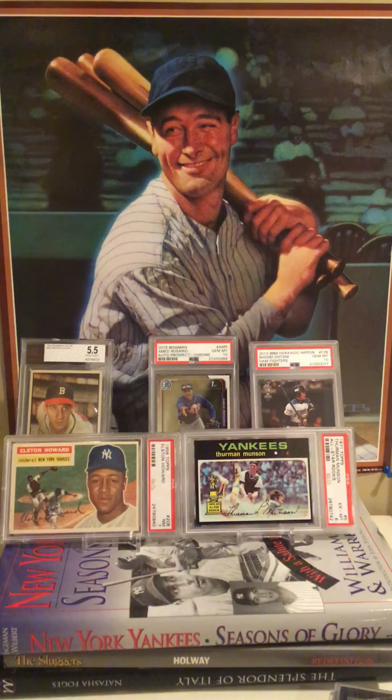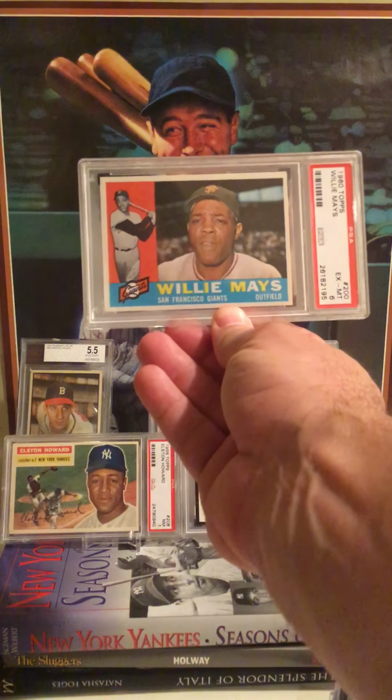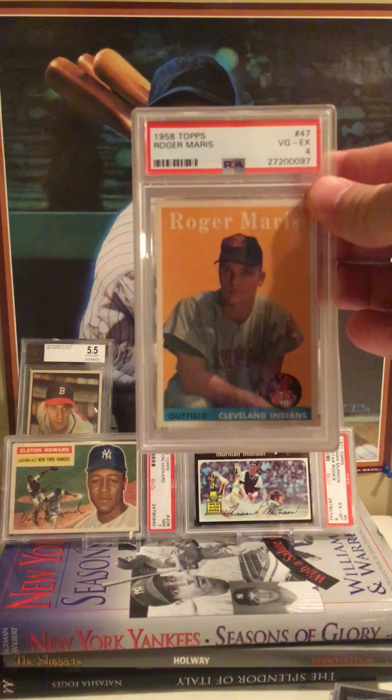Next up, at number 35, is this Willie Mays, the 1960 Topps Willie Mays in a PSA 6. Next up is the Roger Maris rookie in a PSA 4.